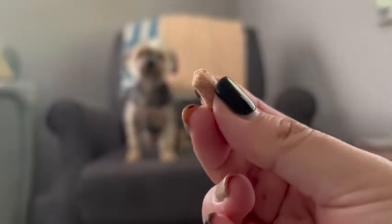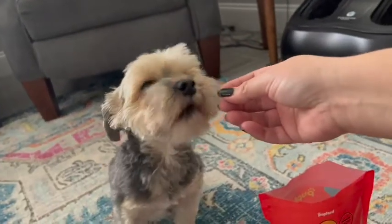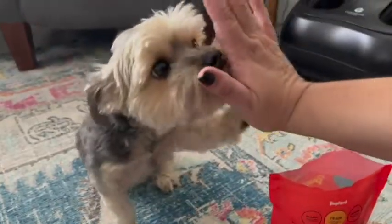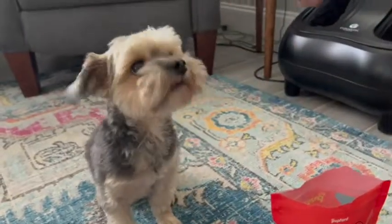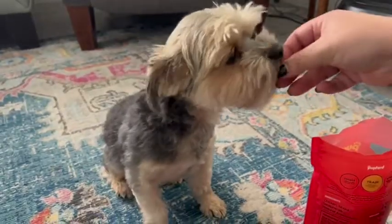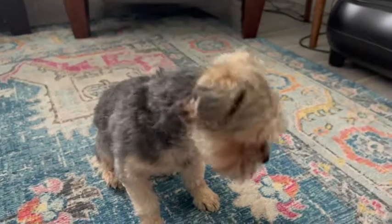And my dog just loves these. Let me show you. As soon as he sees the treat come out, he is on his best behavior, following all the commands. He loves these so much, he'll do any trick I want. So there he goes with the high five, the spin, and the sit. And here he is crunching away.